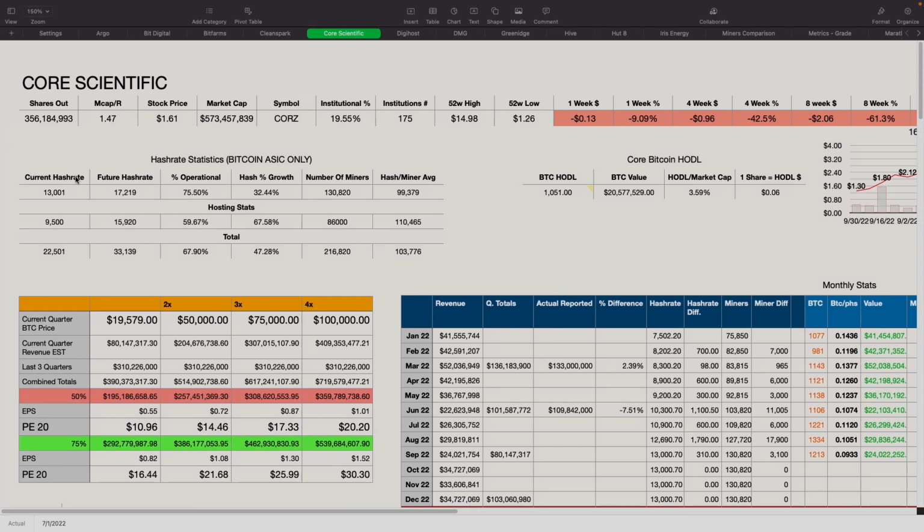Okay, so CORZ Scientific is obviously the biggest miner here that we have. They have 356 million shares outstanding. Current stock price is $1.61. Market cap is 573 million, which is really undervalued in my opinion. But they do have a lot of debt, so I think there's some trepidation on the part of investors to invest because of all the debt.